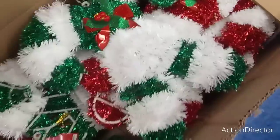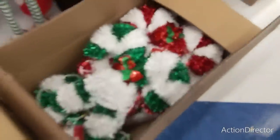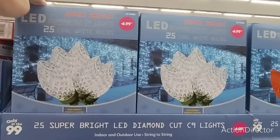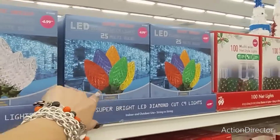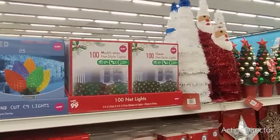They also have their big, these are $2.49. Red and white, and in the green and white. I like it in the green and white. They also have their lights. Super bright, $6.99. Diamond cut lights, multicolor. Then they have the mesh style multicolor lights for $9.99.